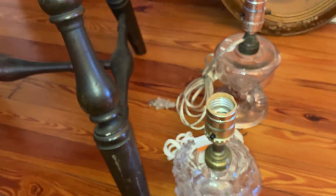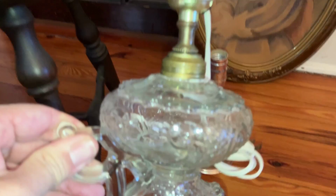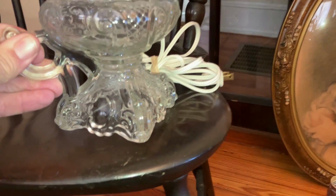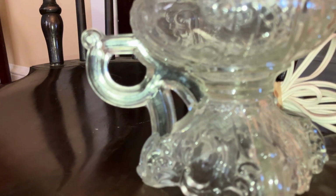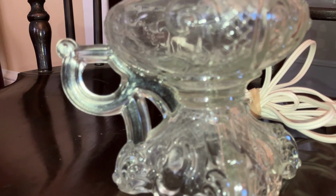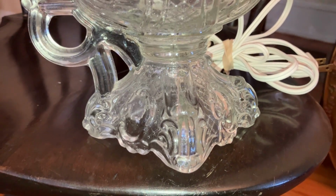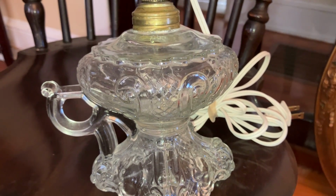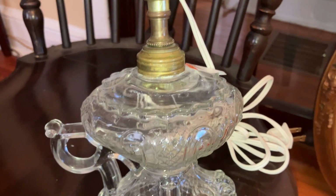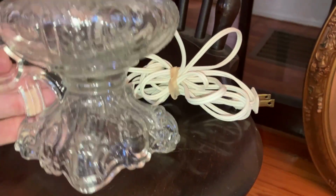Now, down here on the floor, we've got two antique, wow, pressed glass oil lamps. Look at that handle. Focus, focus, focus. Yeah. And they can all be converted back to oil if you want. Look at that one.